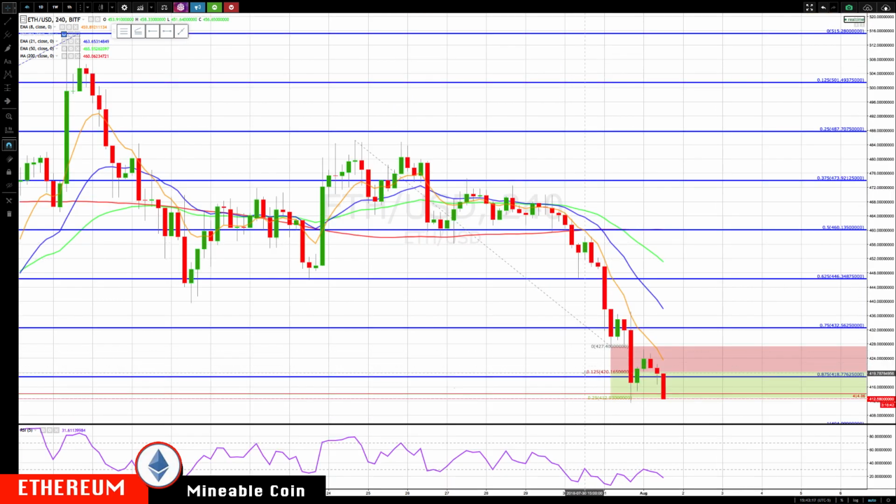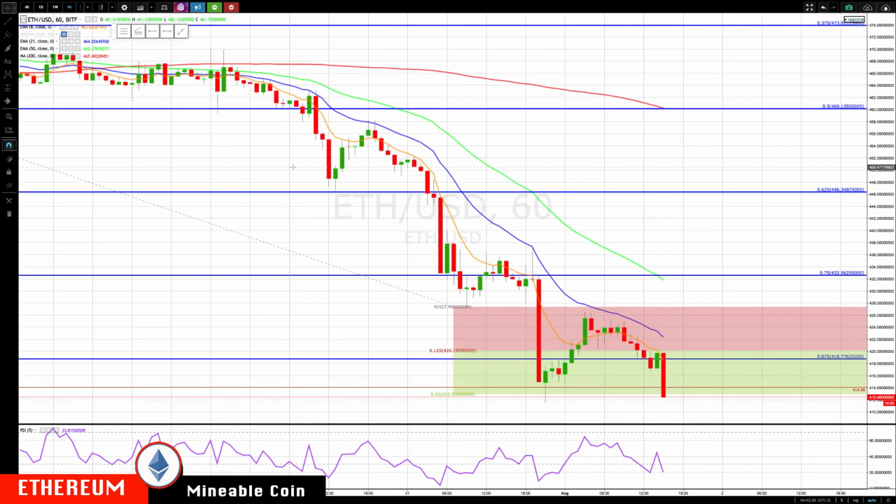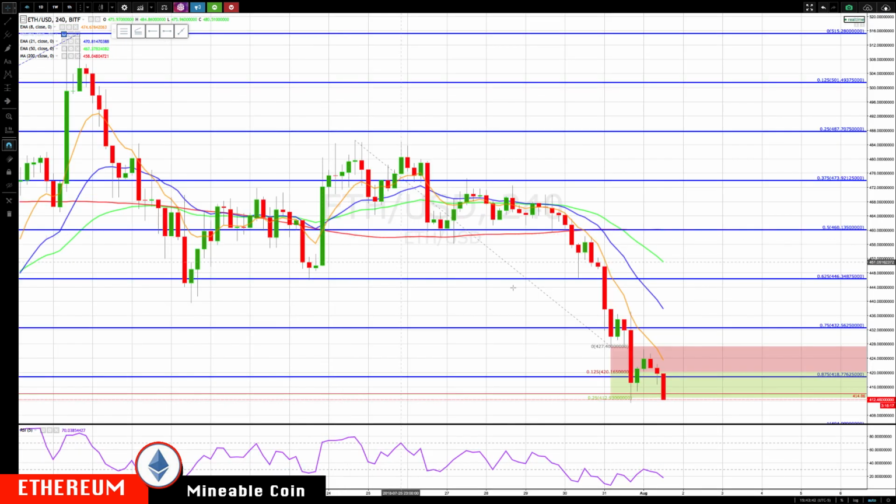Checking in on Ethereum. We had a spike down to the 412 area after moving sideways in the rotation zone on the 4 hour. Again, you'll see this a lot where the 8 comes down, hits the price, and you can check it out on the 1 hour too. See, it's in the rotation zone and smack, then up into the rotation zone, rotating back down. And since the rotation zone on the 1 hour is holding, this is a pretty weak market. It's not even getting into the rotation zone on the 4 hour.